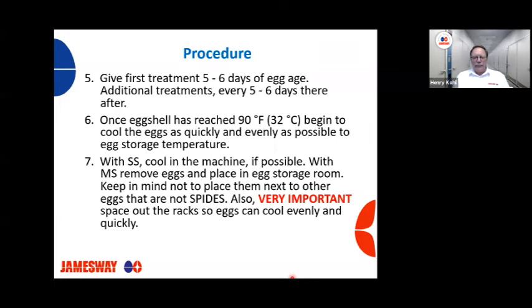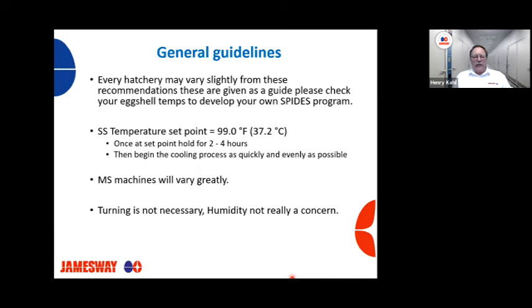So some general guidelines. And I've got a few that I'm going to mention, but I do want to mention that every hatchery is going to vary slightly. And these are just recommendations that are given as a guide. So please check your eggshell temperatures and kind of develop your own SPIDES program. If you need help, please feel free to contact me. I'm available, or contact somebody from Jamesway, and we can certainly aid and assist you in developing a SPIDES program for you.